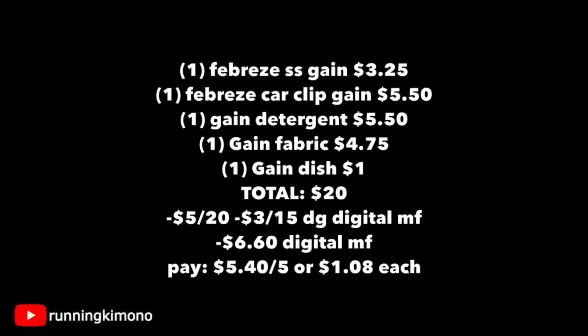So going through the math again, one of those Febreze small spaces with the Gain for $3.25, one Febreze car clip, the double pack for $5.50 with the Gain as well, one Gain detergent for $5.50, one Gain fabric softener for $4.75, and one Gain dish soap found in the dollar spot for $1 on the nose. Adding all of that lovely merchandise up together, you got a total of $20.